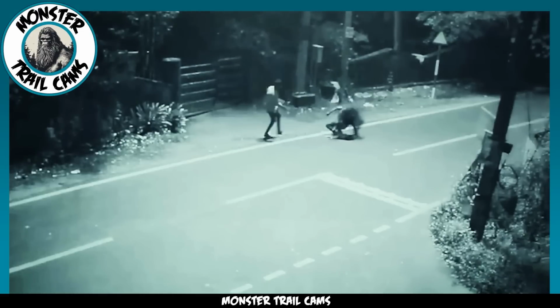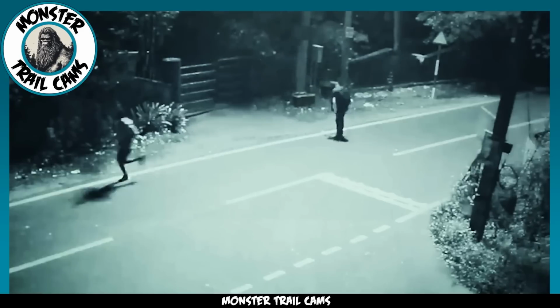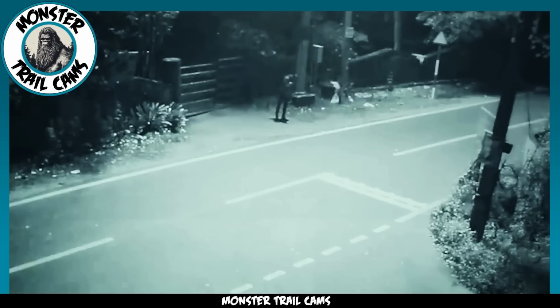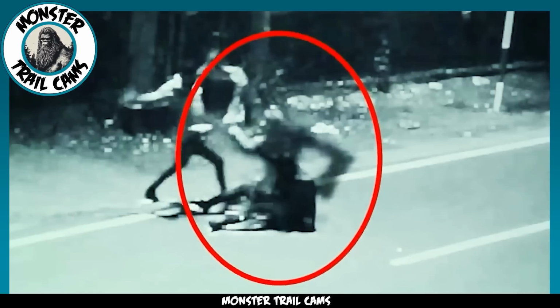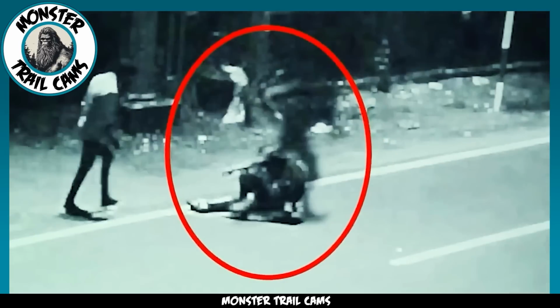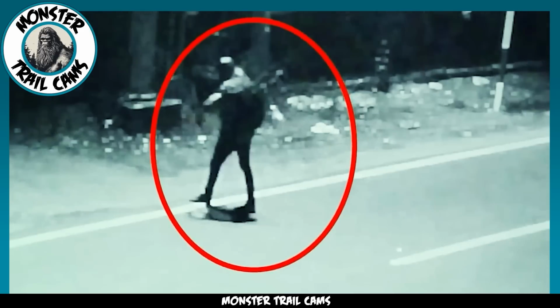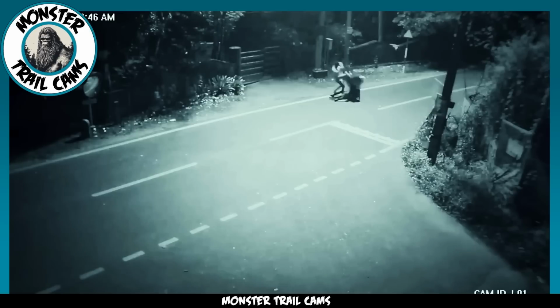Some argue that this might be evidence of a supernatural protector, likening the figure to a jinn or genie from ancient lore. There are also those who firmly believe that the man was saved by his guardian angel, intervening at a critical moment. However, skeptics have their say too. They dismiss the mysterious occurrence as nothing more than clever digital manipulation, a product of advanced CGI. With technology being so advanced nowadays, it's not entirely far-fetched.